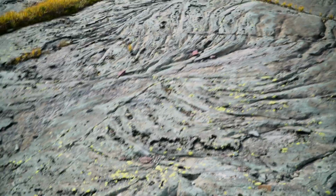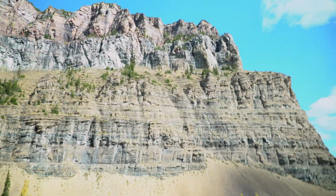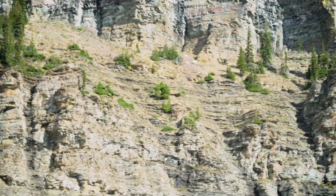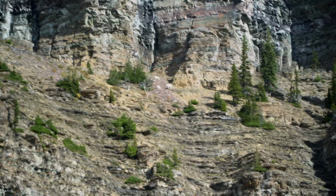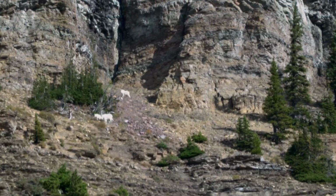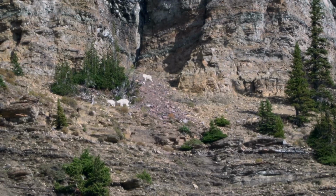Neat designs carved out by water and glacial activity. And wind. Oh my gosh, I found the goats, finally! That's hella funny. Oh, hey! Right now, they're moving around.